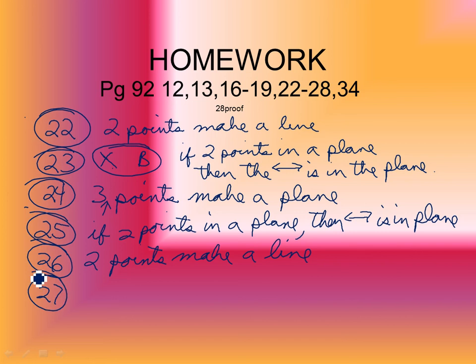What does 27 say? Points Y, D, and C are coplanar. So now you've got 3 points. Are they coplanar? What do you know about any 3 points in the world? They're coplanar. I was thinking collinear. 3 points make a what? A plane. 2 points always make a line. 3 points always make a plane. Now, do those 3 points have to make up exactly one plane? No, if they were collinear, then they could make up a whole bunch of different planes.